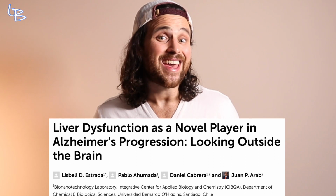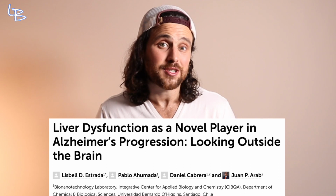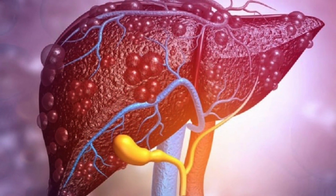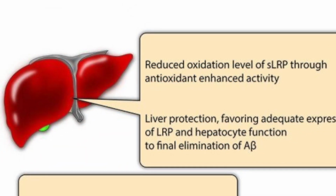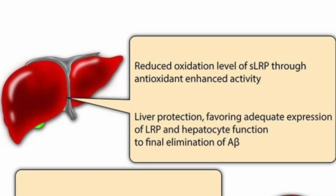And new research has identified that dysfunction in one of our main metabolic detoxification organs, the liver, may have a key peripheral link to the accumulation of this plaque-forming protein in the brain. And here's why. When the liver is under constant injury, as it typically is in metabolic disease, it exhibits decreased detoxification capacity. In normal scenarios, hepatocytes, or liver-specific cells, can act directly on circulating amyloid beta, promoting its clearance through degradation or through bile excretion.